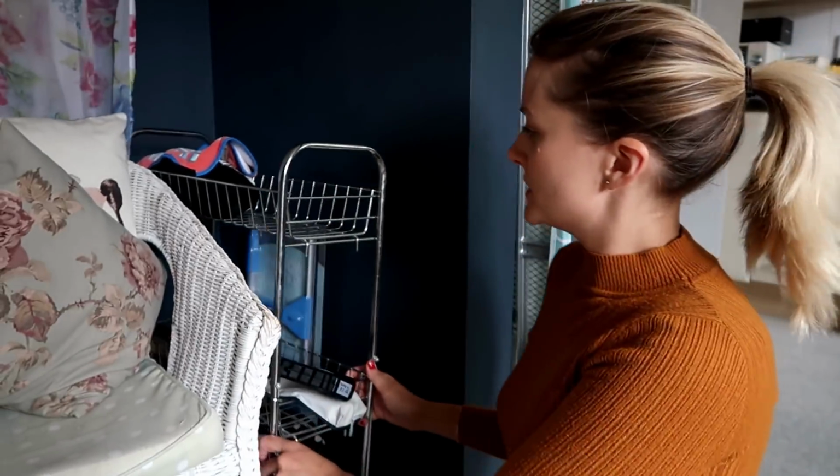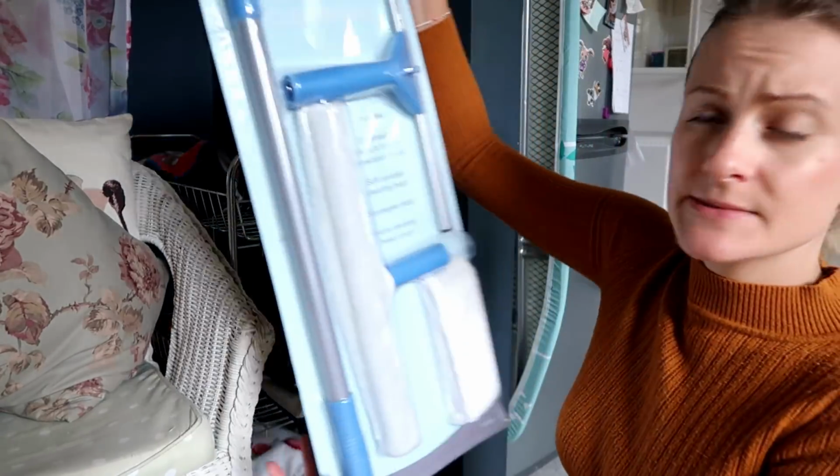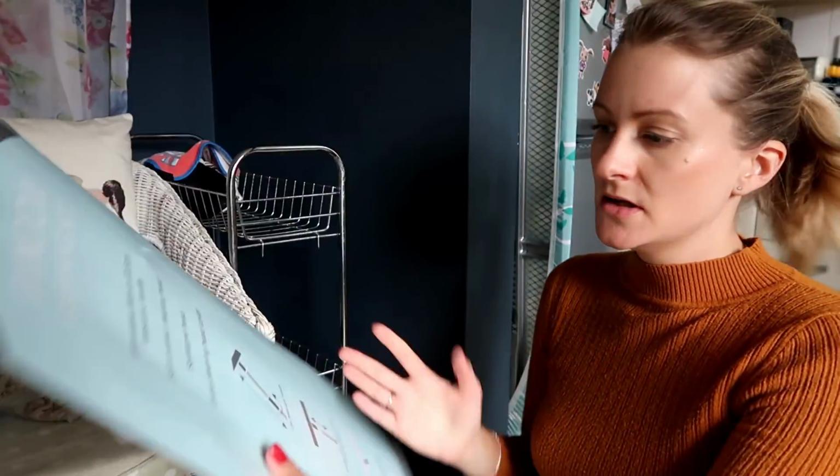In my dining room minimising, which I will link in the playlist down below, I've already done this area, but it just needs a little bit of like once over again because these things kind of get put here that never get used. This is about 6 months old. It's a window cleaning kit, and I don't use it. I don't need it. I need to be ruthless. I need to give it to charity.